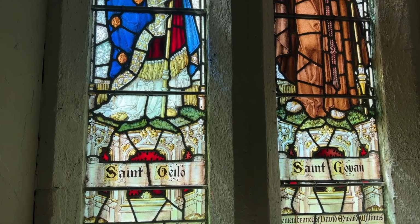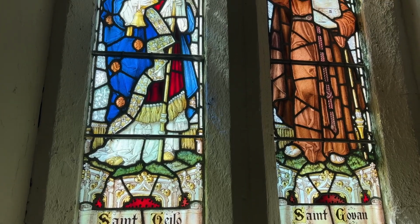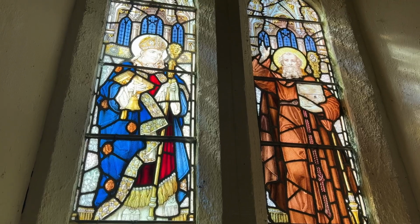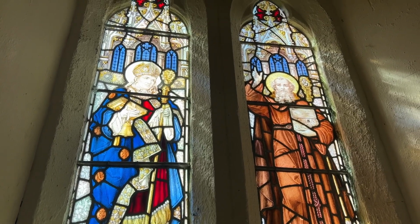She was a Neville. If this is the 15th century Neville, Dowager Duchess of Buckingham, then she's a Neville, so her power base, her traditional family, would have been in the north of England. So it just doesn't add up, but it's a beautiful effigy.